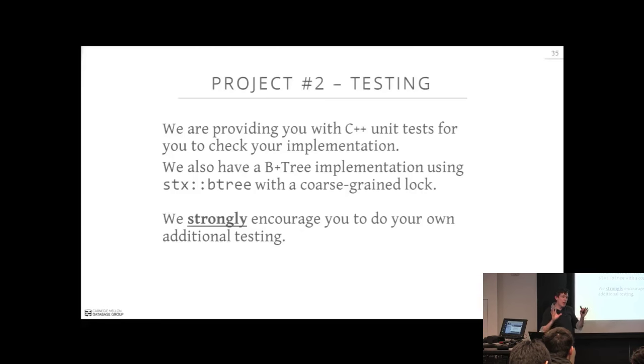So this will allow you to have an oracle to say, is my index correct? Because you can load up yours and load up this other one, and you should come back with the same values and roughly the same structure in some ways. But your thing should be able to outperform our implementation, because this thing is doing the most simple way to do locking, whereas your thing needs to be more fine-grained and doing compare and swap.